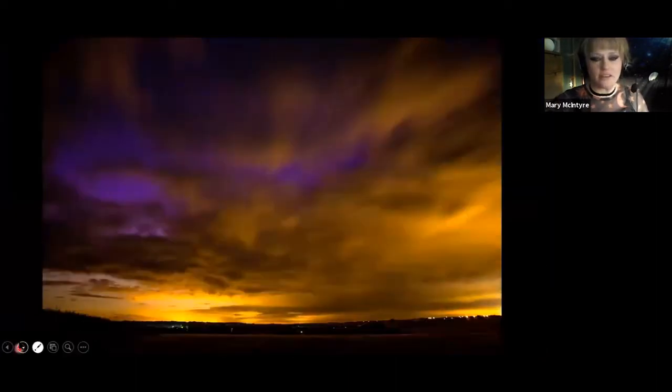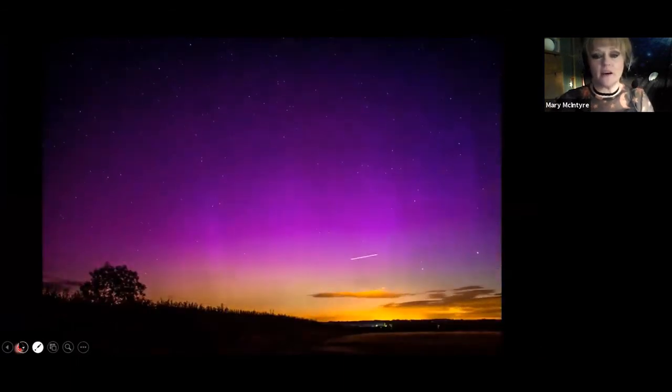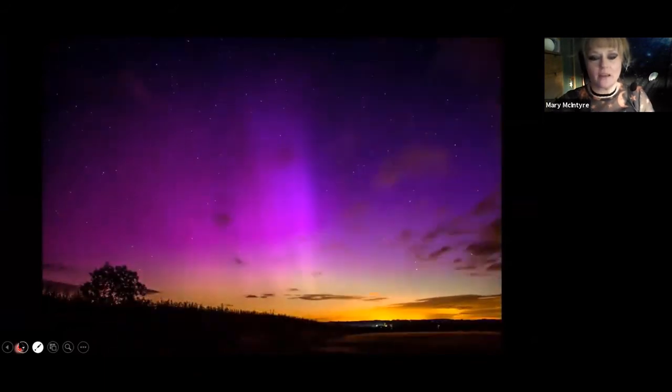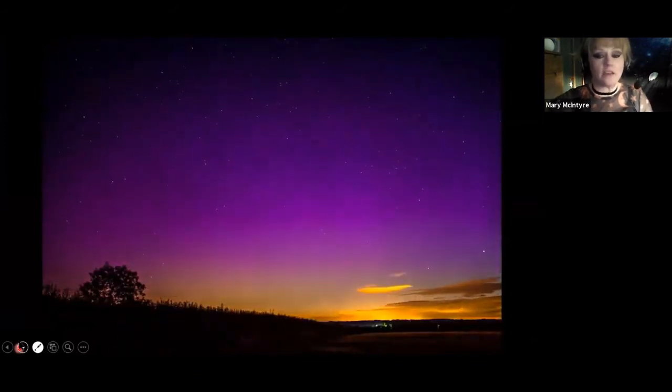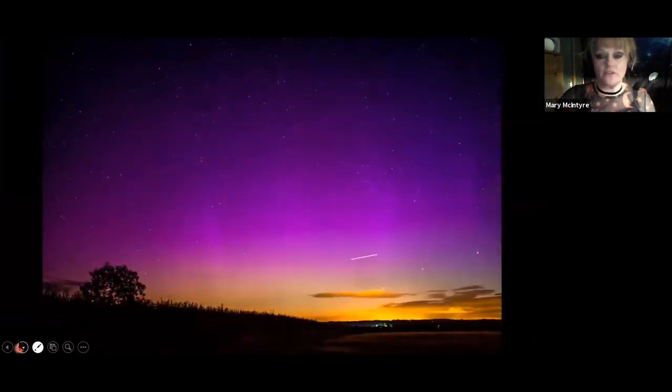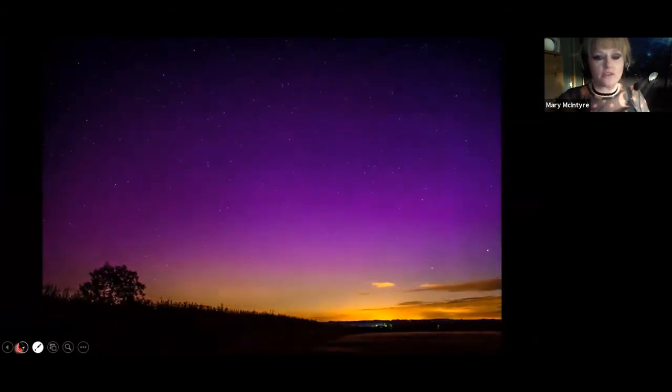Great location, and this is a time lapse of that night. I just literally can't believe we saw this from Oxford, and it didn't just show up on camera either. You could clearly see these pillars moving way beyond the field of view of the camera. They were covering about 100 degrees of sky.